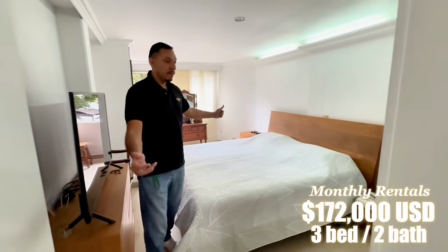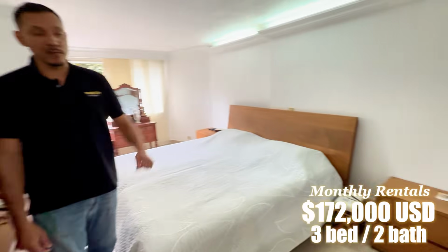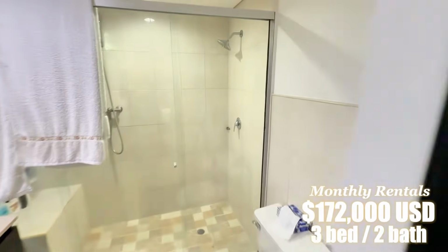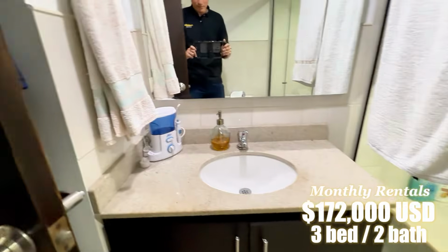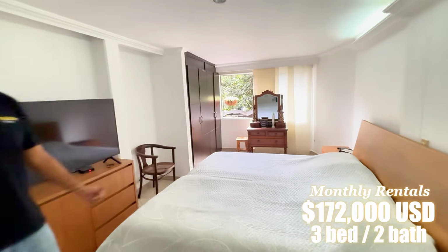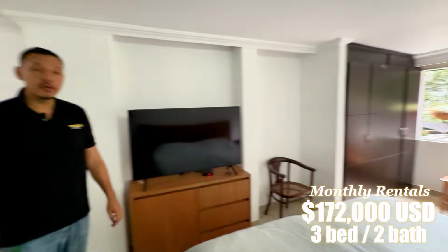This is the main bedroom or the master bedroom, king size bed. It's got its own bathroom here. Yeah, the bathroom's pretty big. And the couple that lives here is an elderly couple. The reason they're selling it is because it's just them two. They want to move to something smaller.